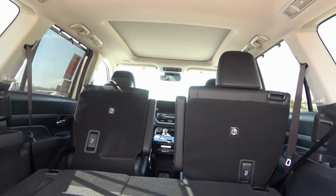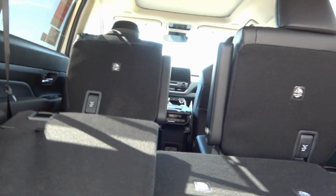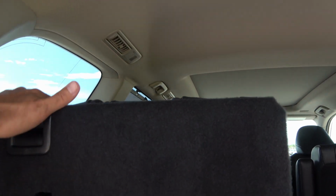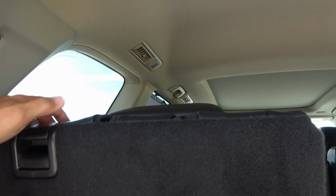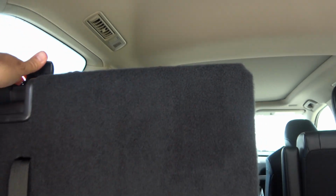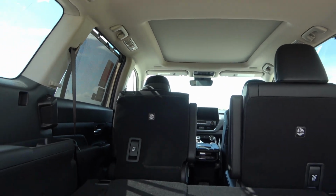One thing I gotta say, this is the third Highlander or Grand Highlander that I've been looking at, including the first pre-production model at Chicago Auto Show, and I don't like the way that these seats fold. I think there might be some trouble brewing for the future, so Toyota might rethink designing those a little bit different. The way that they fold, it's very cumbersome in a way.